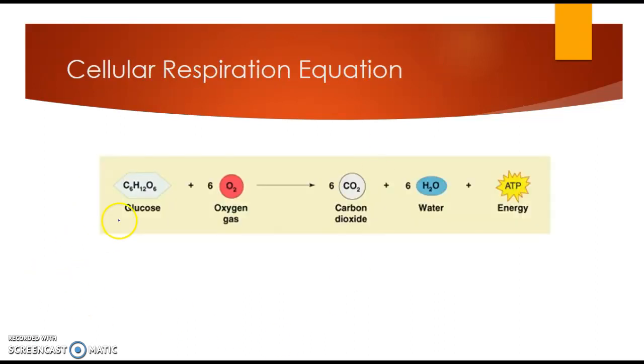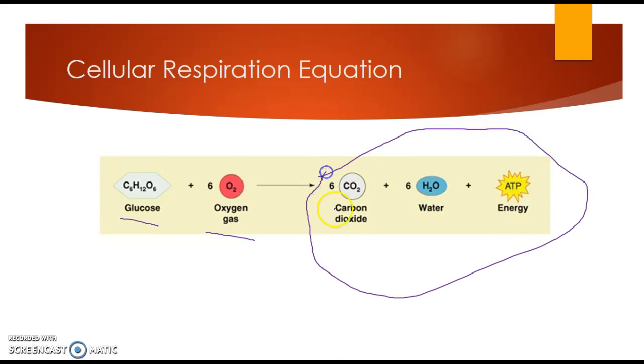So here's our cellular respiration. We take glucose and oxygen, and through a very complex series of reactions, we come out with carbon dioxide. That's why you breathe out carbon dioxide, because that's our waste product, water, and ATP energy.